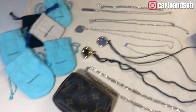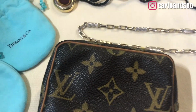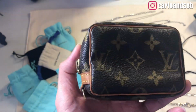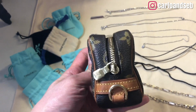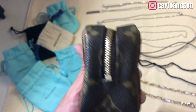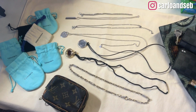I hope you like this one. And then of course those are the Tiffany bags, Louis Vuitton and Tiffany. And then this is the wapiti bag. It's a gorgeous, gorgeous bag. I like it because it's small. And the canvas is really nice, really good. And yeah, there you have it, my small jewelry collection.